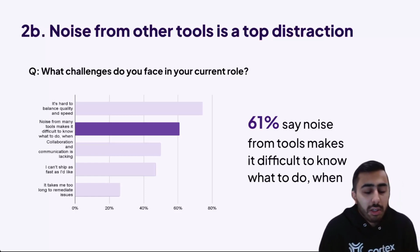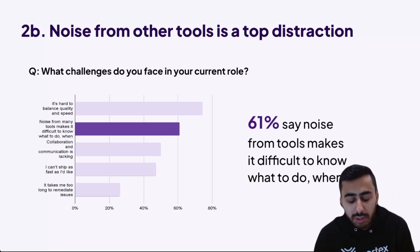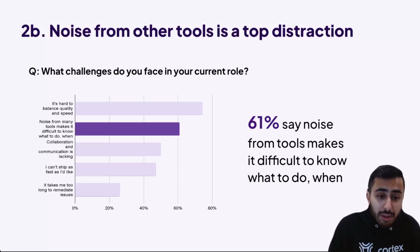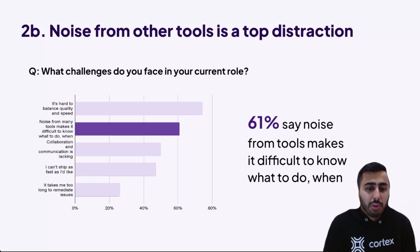You have monitoring and alerting tools telling you that things are breaking or alerts are firing. You have security tools telling you about vulnerabilities and things that you should be focusing on. Code quality metrics are in your face. Productivity metrics. Jira, your product manager is obviously coming at you with feature requests. How do I understand across all these different tools, what do I do?